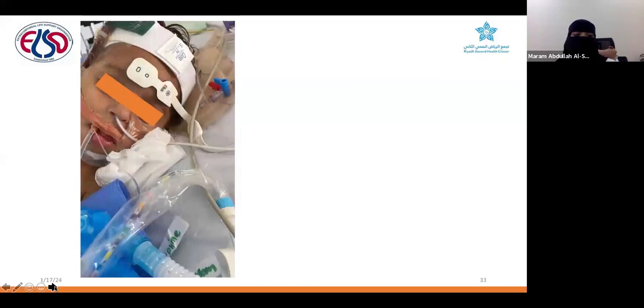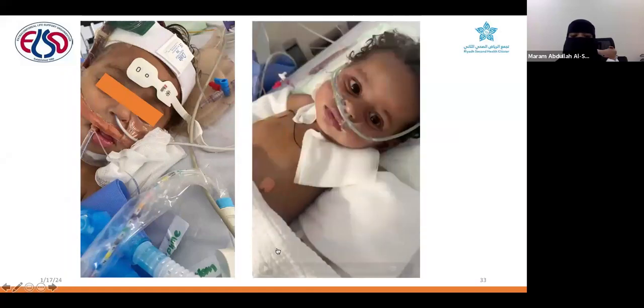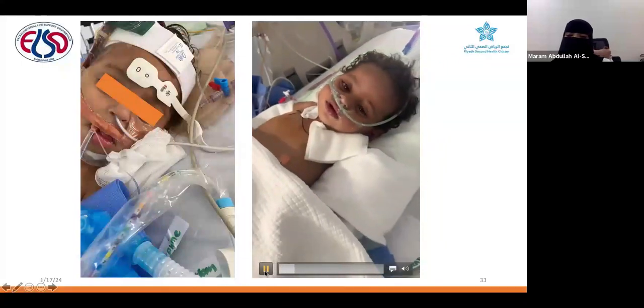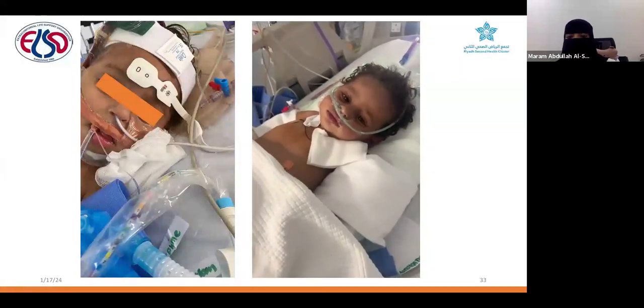So here we can see our patient while she was intubated and ventilated on the ECMO. And this is our patient on the general pediatric ward. The consent has been taken from the parents.